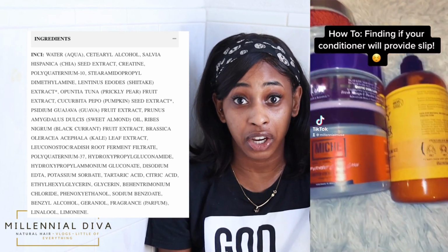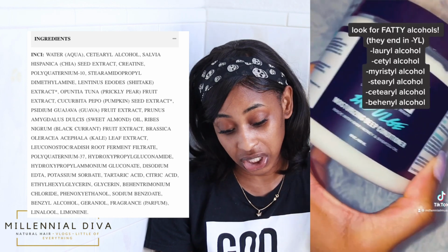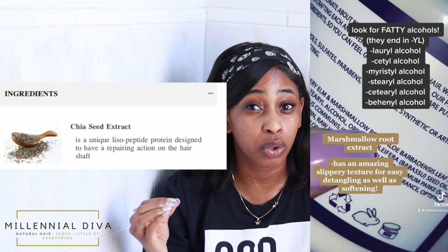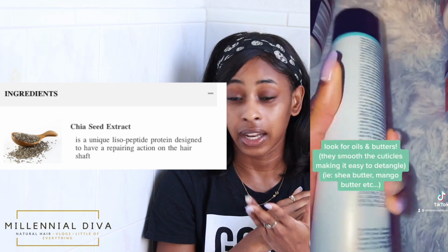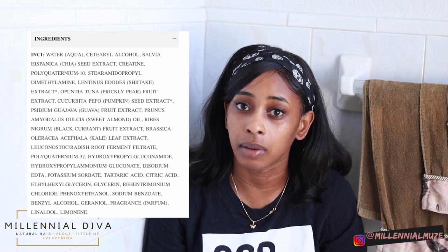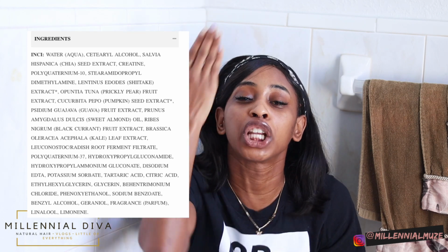Number 3 is one of their key ingredients that they do highlight on their page, which is chia seed extract. Chia seed extract is about 20% protein. So you know that this product is not feeding you a bunch of nonsense, because they said this is a strengthening treatment. They're putting their strengthening ingredients at the top of the list, so you're going to get at least a good 20% dose of protein in your hair in that treatment. So you know that they're not playing with you. You know what I'm saying? Whereas a lot of these brands, the protein be way down at the bottom. This is not a strengthening treatment. This is a joke.